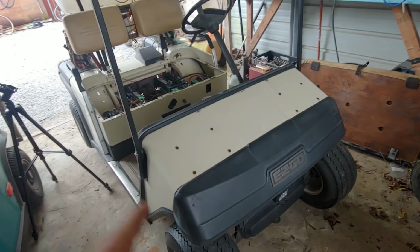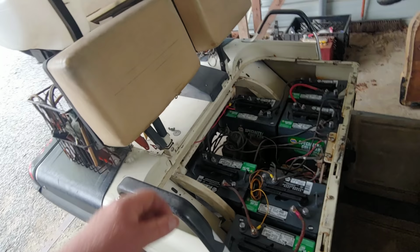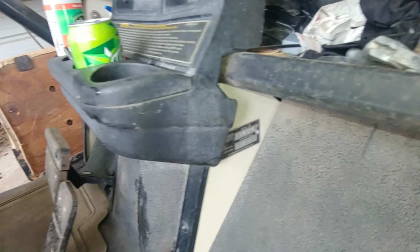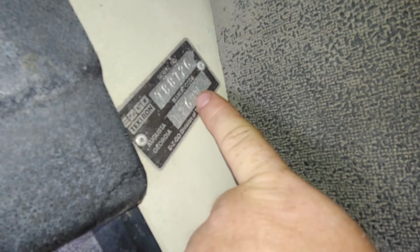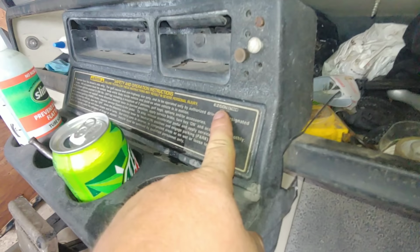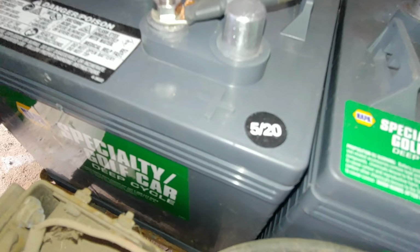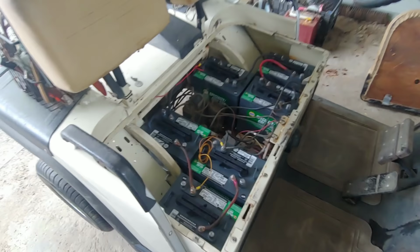All right, we dug the other Easy Go out of mothballs the other day. Got it cleaned up. I don't know if you guys can see it, but this is a '94 Easy Go, Textron. So I guess it's a Marathon, basically. Well, we ended up getting some new batteries for it from NAPA. All right, but I got it back going. It seems to be a potentiometer problem, so I'll show you guys.